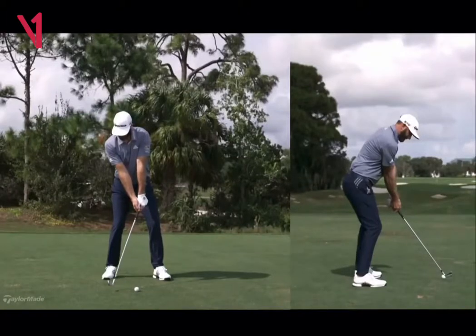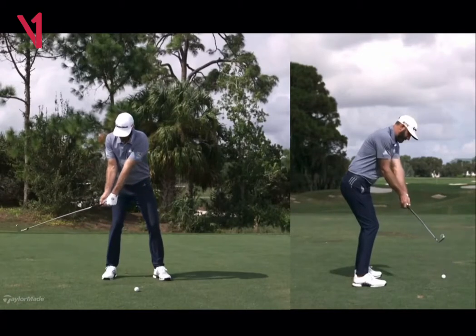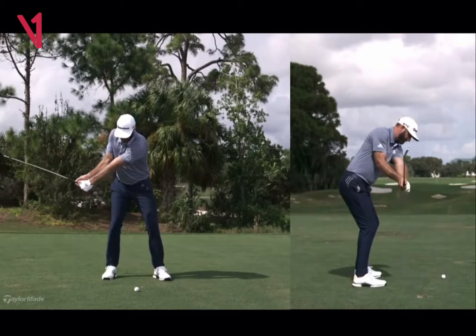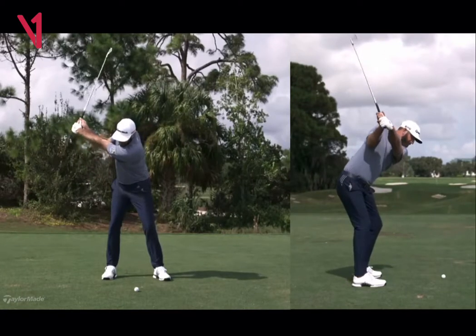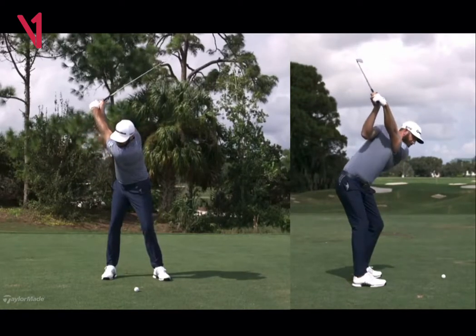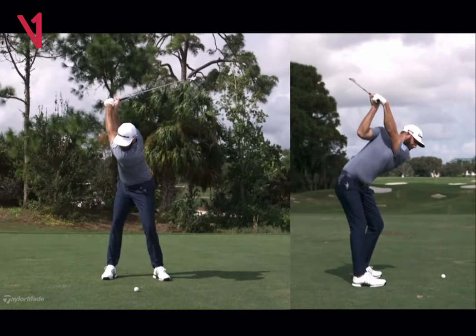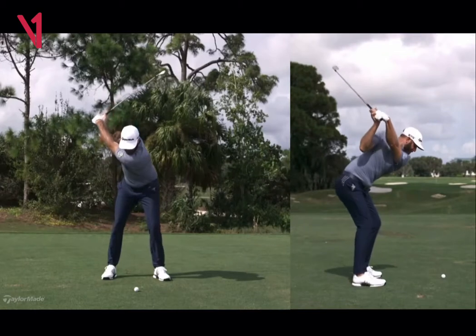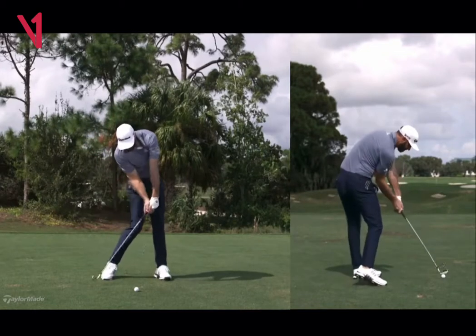Hi everyone, welcome to the first in my new tour analysis series where in each of my newsletters I'll be posting some tour players' swings and just chatting through what they do really well and what you can learn from their swings. Every golf swing is going to be very individual, but there are things from each of these swings that we can point out to help you with your golf.